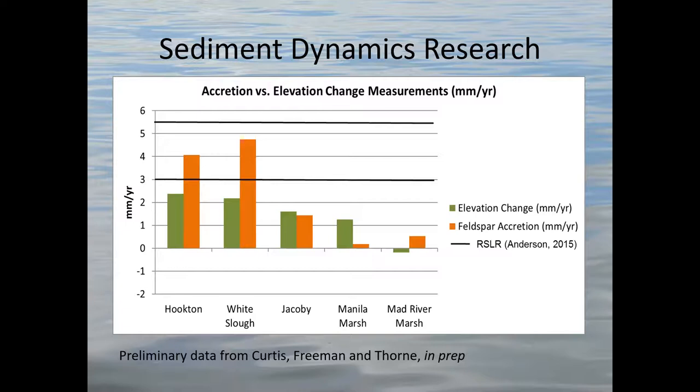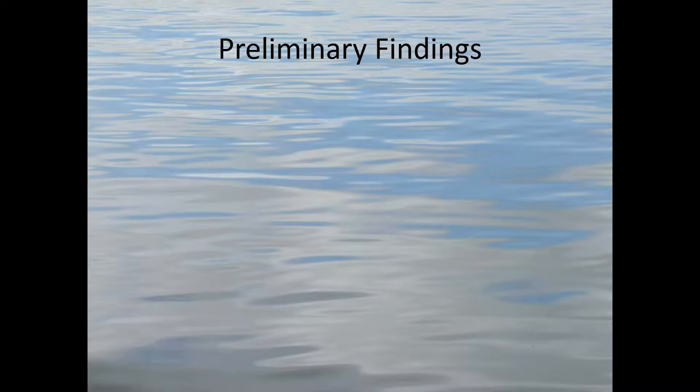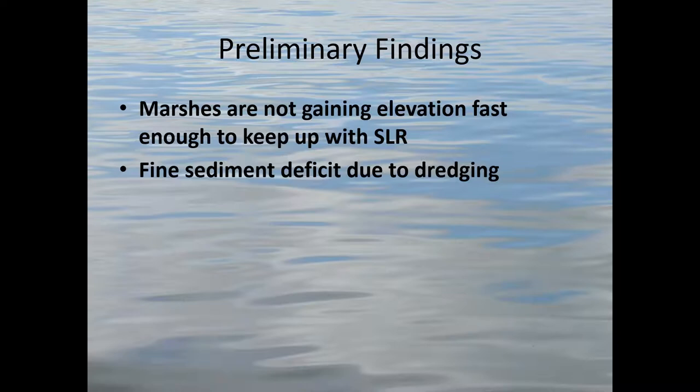So, sharing some more preliminary findings from this research, the first one I just discussed. In addition, it appears that there's a deficit of fine sediment. That's the sediment that would be really helping the marshes and mudflats build elevation. And that deficit is due to dredging of the navigation channels and the other marinas and other facilities around the bay, that material being dredged out and then exported outside of the Eureka littoral cell. So it's kind of lost to Humboldt Bay and to the littoral cell because of the way it's disposed of. I'll talk more about that in a minute.